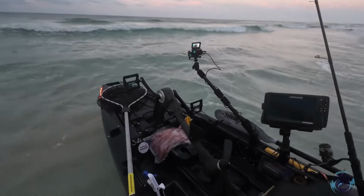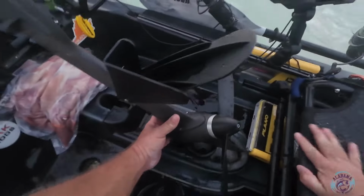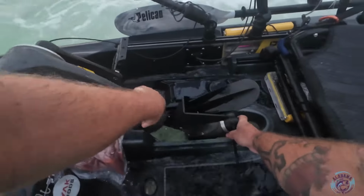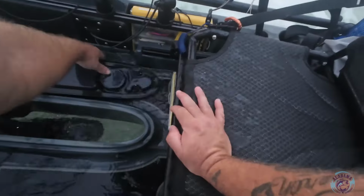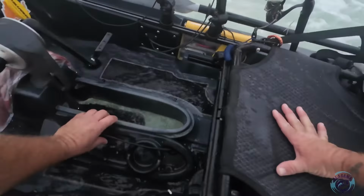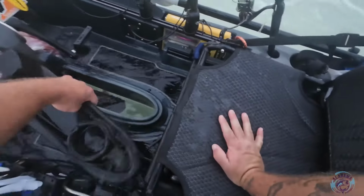Timing the waves, trying to figure out when the best time to get in. Figured I'm deep enough to put my drive down. That way, as soon as I can jump in the kayak, I'll be able to start pedaling away instead of having to get the paddle out and having more stuff to do.